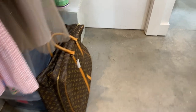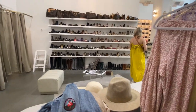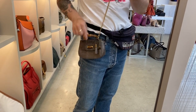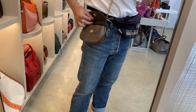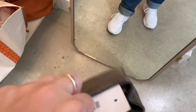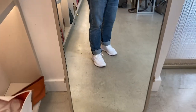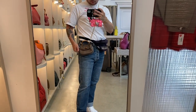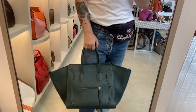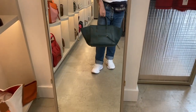Definitely check it out if you're in the area. How cute is this? Phantom style. I like that. That's really cool looking, though.